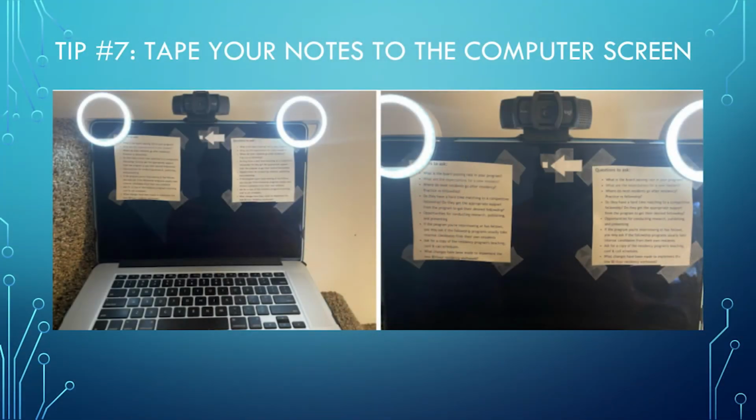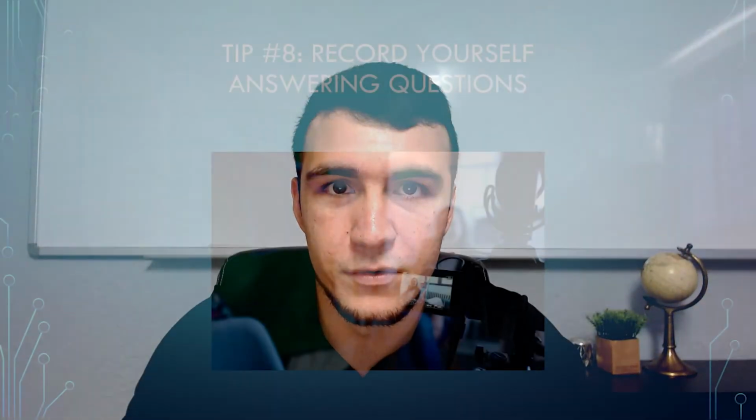Tip number 7, tape your notes to the computer screen. This one's kind of self-explanatory because obviously you're just going to tape them right to the screen, but it can make a huge difference because if you're going to look right at the screen and then look back at the camera and look back at the screen, that is not nearly as dramatic as looking at the camera and then looking down and looking back at the camera and looking down and just showing the interviewer the top of your head for half of the interview.